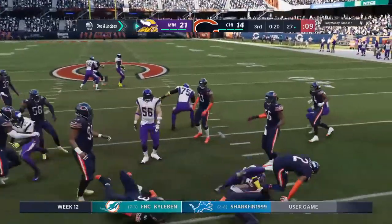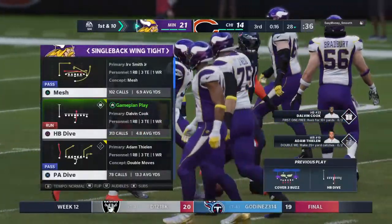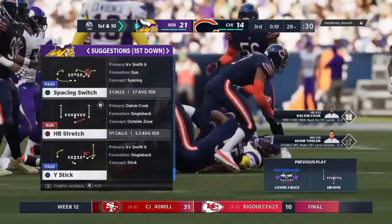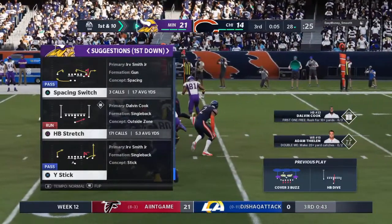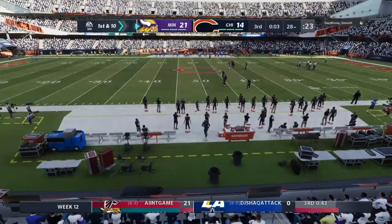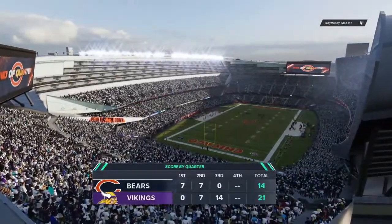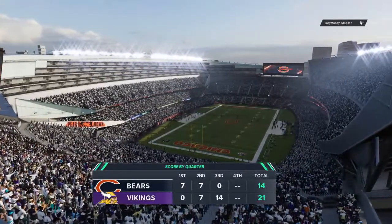Time to the tailback. And he's got the first as they'll bring him down at the 28-yard line. They'll give him a yard on the play, and it'll give him a fresh set of downs. First down, Vikings. And that is going to do it for this third quarter of action. You're watching the NFL on EA Sports.